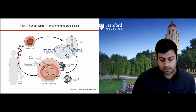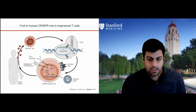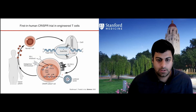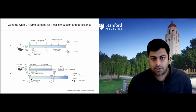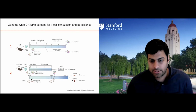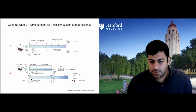All of this sets up the idea that exhaustion is important not only in the setting of endogenous T cell responses and checkpoint blockade, but also in the setting of cellular therapy. And so if we had a way to manipulate the persistence genetically, that might actually be actionable in patient therapy. So how do we do this? We took two strategies. One is using an in vitro model, using chronic antigen activation in a dish. And a second is to use a model of in vivo tumor infiltration and persistence. What we're doing is performing genome-wide CRISPR screens to identify factors that, if you delete them, would persist longer in the setting of chronic antigen stimulation. This is really the hard work of Julia, Winnie, and me in the lab.